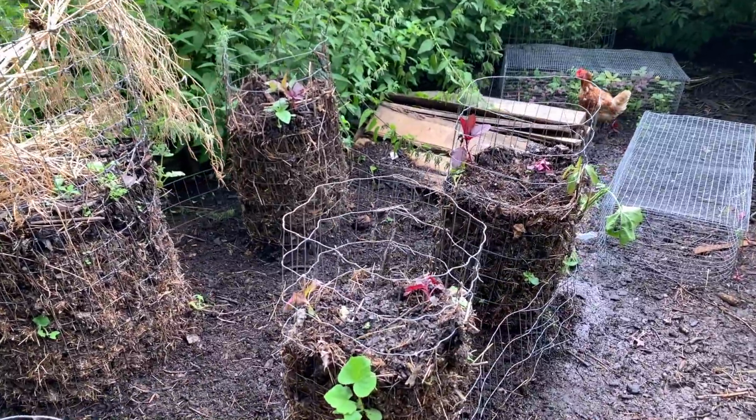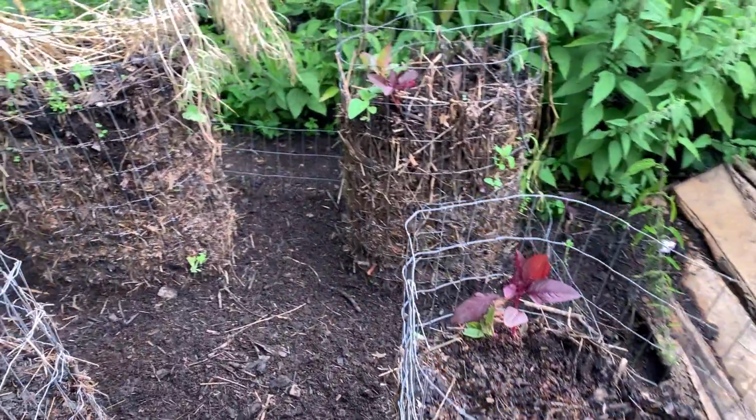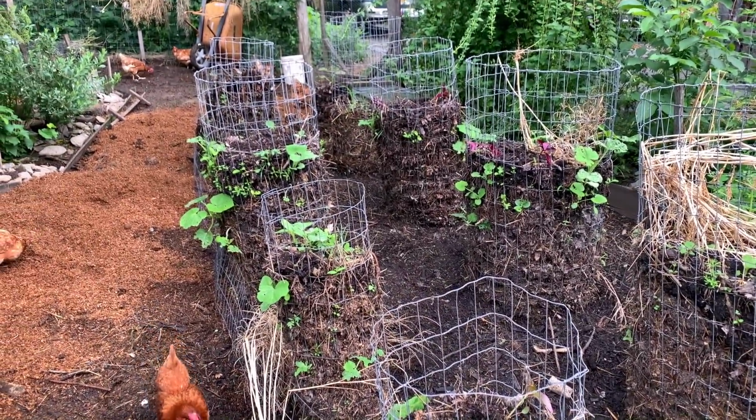So the compost can mellow and age throughout the season, and we can cut and come again material for the hens. Once in a while they can hop on top and browse through. But so far it's a funky looking system, but it seems to be working pretty nicely.